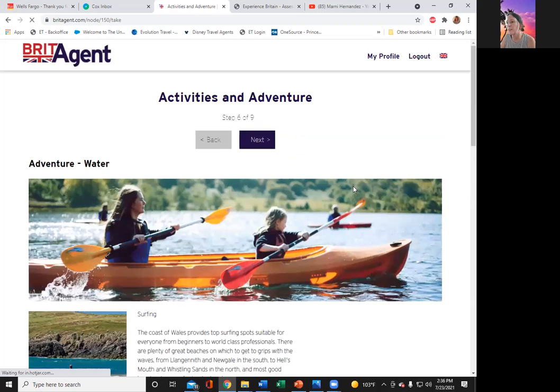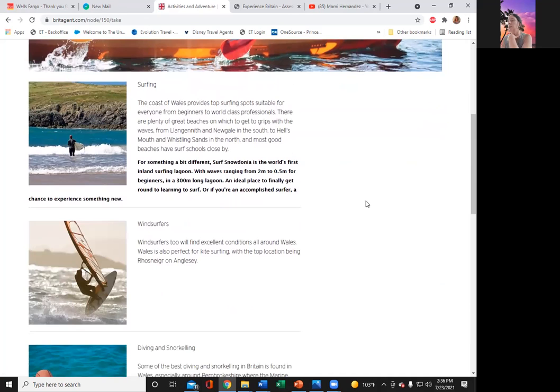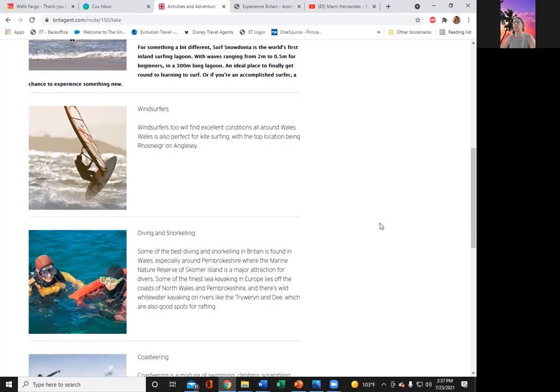Surfing. The coast of Wales provides top surfing spots suitable for everyone from beginners to world-class professionals. There are plenty of great beaches on which to get to grips with the waves, from Llangennith and Newgale in the south to Hell's Mouth and Whistling Sands in the north, and most good beaches have surf schools close by. For something a bit different, Surf Snowdonia is the world's first inland surfing lagoon, with waves ranging from 2 meters to 0.5 meters for beginners in a 300 meter long lagoon, an ideal place to finally get round to learning to surf. Or if you're an accomplished surfer, a chance to experience something new.